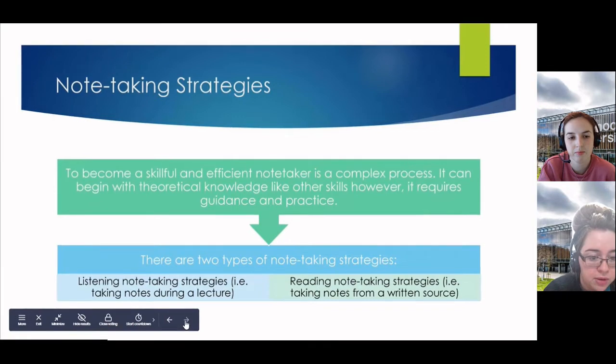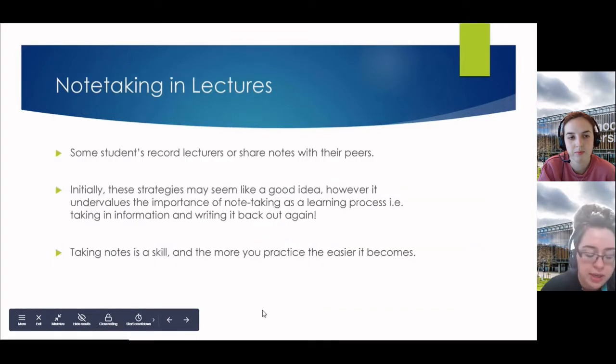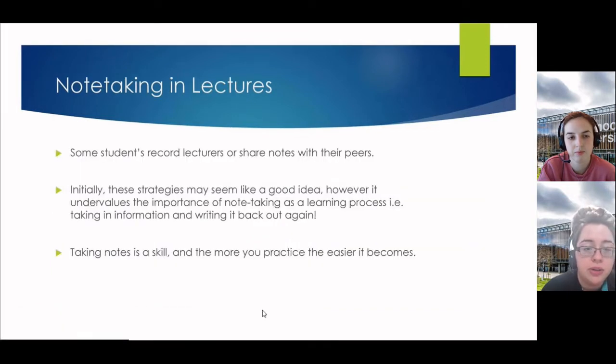So note-taking in lectures then. So some students record lectures or share their notes with peers. Initially, this might seem like a really good idea. However, it actually undervalues the importance of note-taking as a learning process. So taking in the information and writing it down yourself is really helpful, or typing it, whichever way you prefer. And taking notes is a skill, and the more you practice, the easier it becomes.